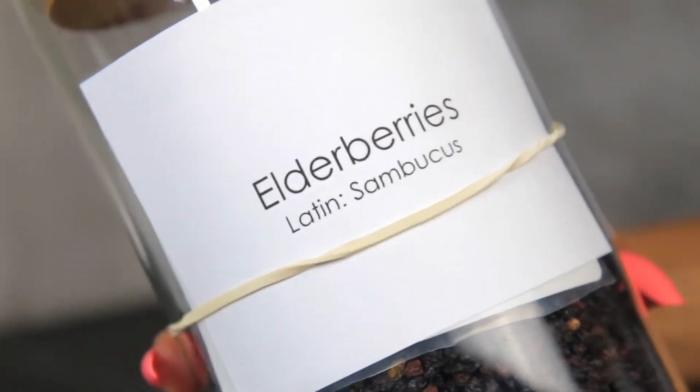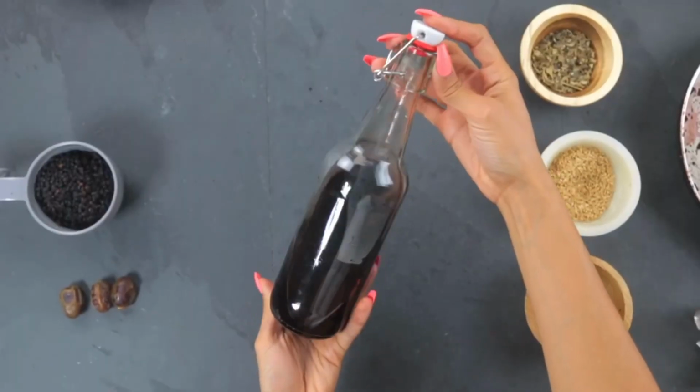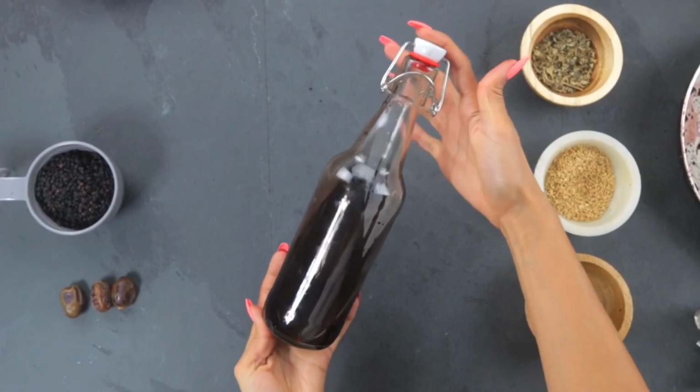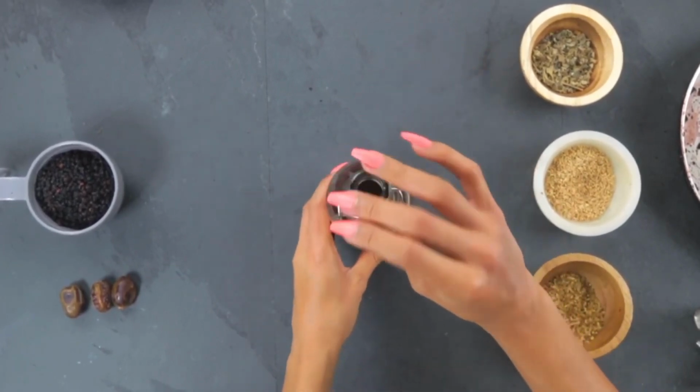So the way that I incorporate elderberry in my routine is I'll grab a spoonful of my elderberry syrup that I made, and then I'll take it in the morning. You do want to be careful because it is packed with vitamin C, and for me personally, it does give me a lot of energy. So I prefer to take it in the earlier part of the day because I don't want to stay up all night.